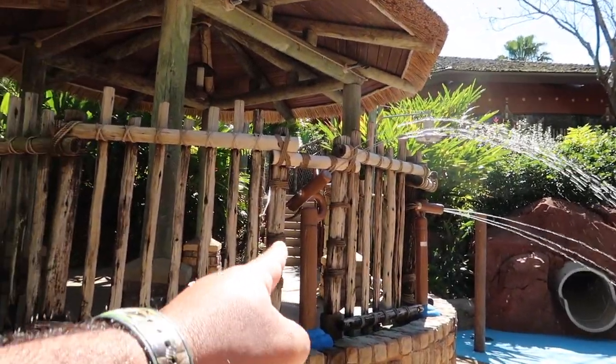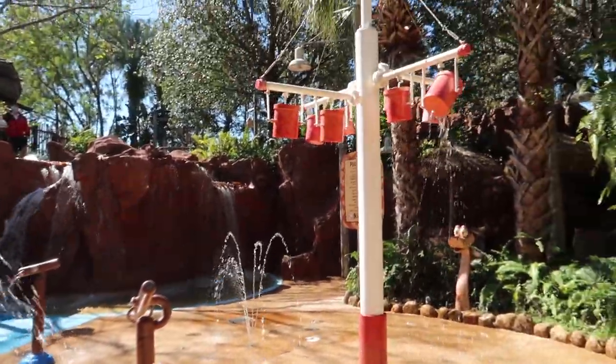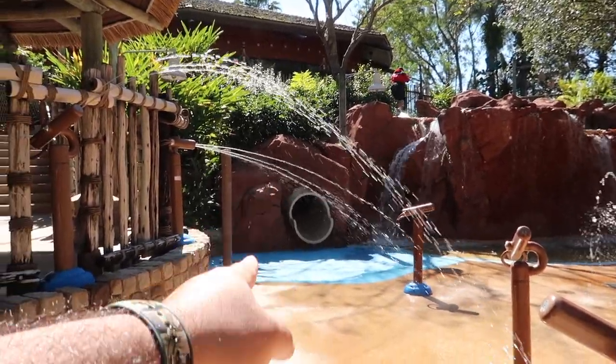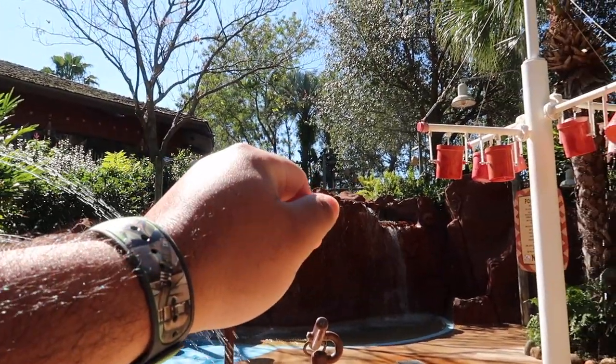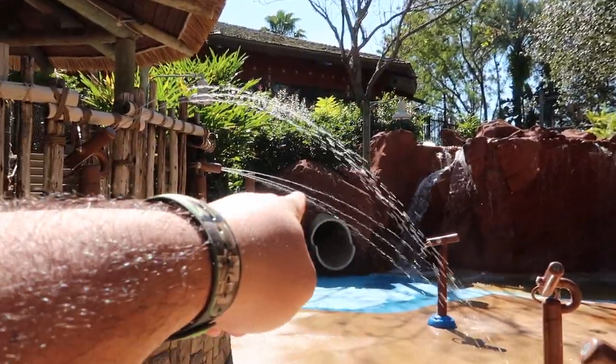You got water cannons that you can play around with. You get people wet. Really cool. And there's a slide there. So I don't think that's a water slide. I think that's just a regular slide. You can kind of come up the stairs over here. You can see it looks like a lifeguard up there. Or maybe not. He just left. Okay, bye. And you can slide down the slide.